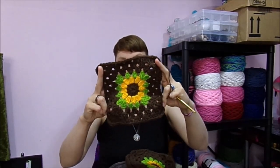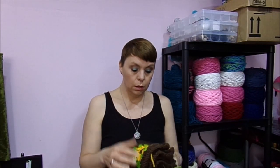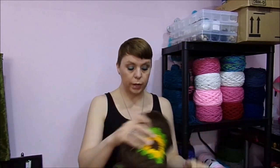This is the sunflower granny square top that I've been working on. I'll try and insert a picture here if I can remember to do that, but I only made one more square. So I think I have one more square to do, and then I can seam it together and make the straps and do the fringe, and then it will be done. Yeah, so I was hoping I would have had that done, but I haven't been working on it.